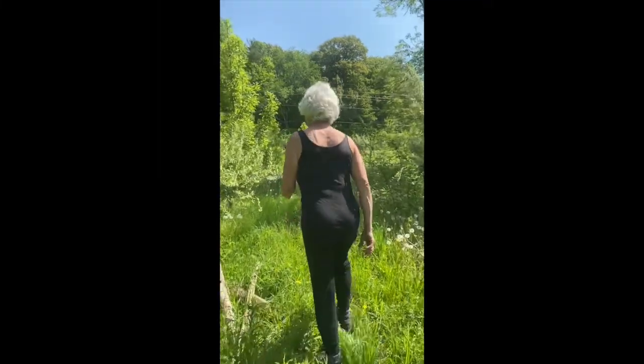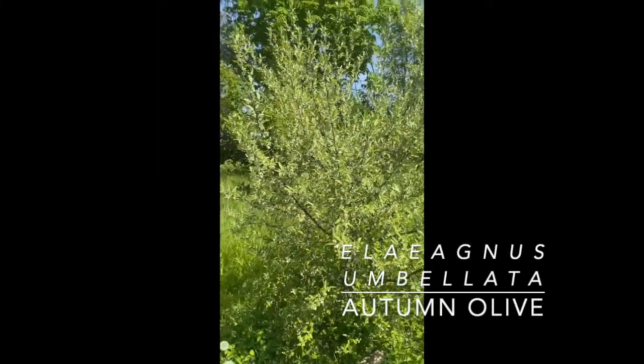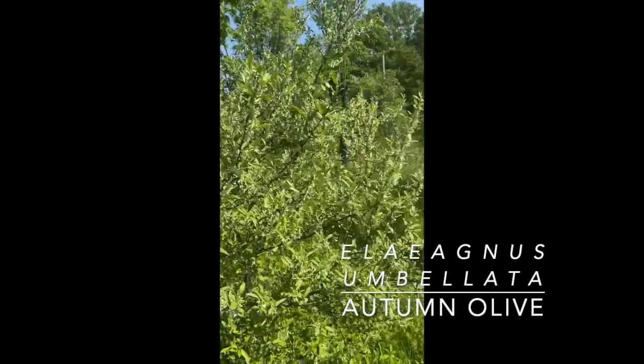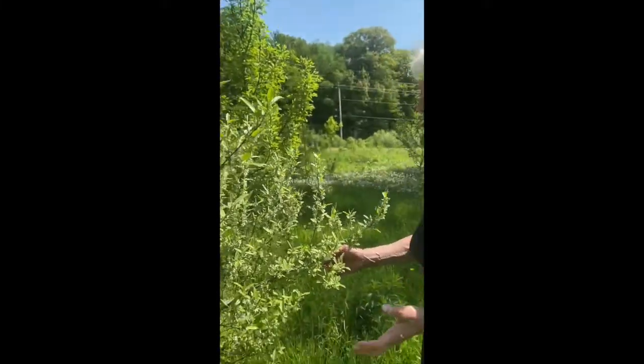So this is an autumn olive bush. It's another nitrogen fixer. They are considered invasive in zone 5 and above, hardiness zone 5 and warmer. So I would be very cautious about planting these. And if you do, you should net them before the berries form.